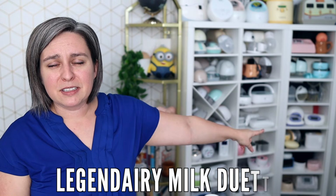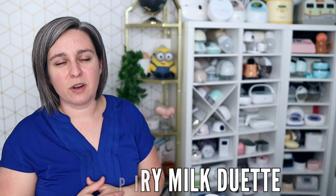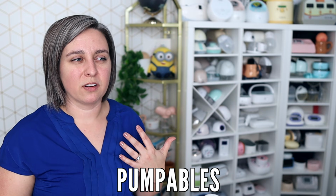Probably don't talk about that one enough, but really, really compression, kind of a one-size-fits-all flange, which is very interesting. Legendary Milk makes a duet, and the Pumpables pumps as well come with like a liquid shield or a fluid motion. Can't remember what either of them call it, but kind of a compression style flange, which I tend to find works really well for a lot of moms. They find it really comfortable, works really well for elastic nipples as well too. So that's kind of cool.